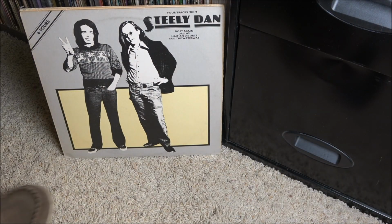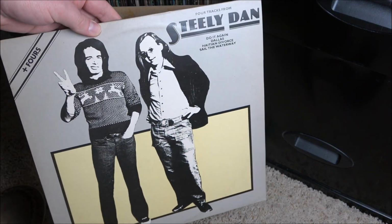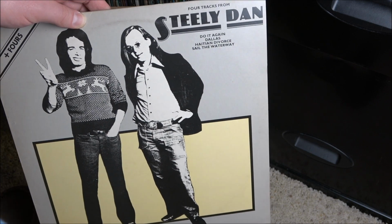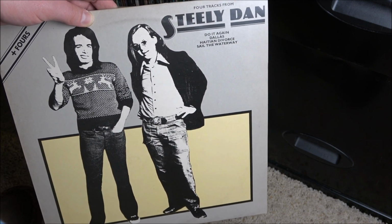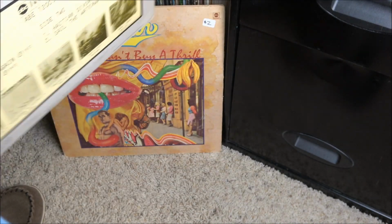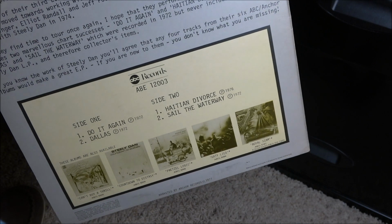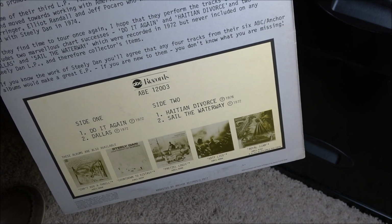And here's kind of an oddity. 4 tracks from Steely Dan. This is a British EP from 77, I think. And I picked it up because before their first album, they had a single out. And it was Dallas on one side and Sail the Waterway on the other. And I don't think that ever made it past the promo pressing. So it's a really, really rare single.